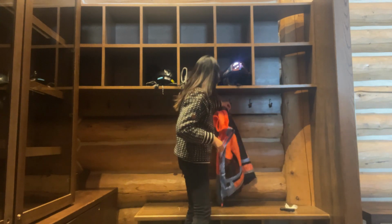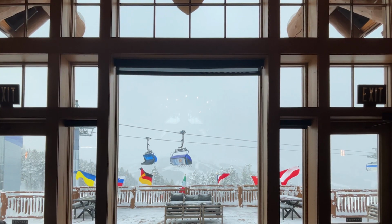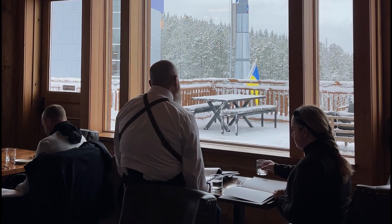And on the mountain, go to Everett's. It's right off Ramcharger Lift. The lodge is stunning here. It has a huge window overlooking the mountain and also a great selection of cocktails and food.